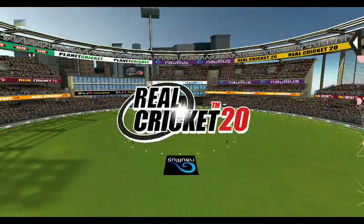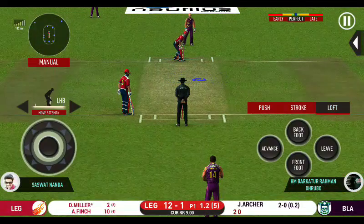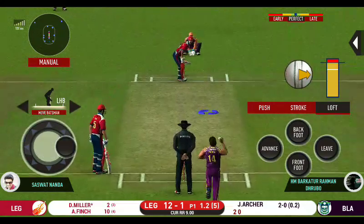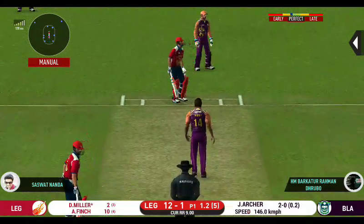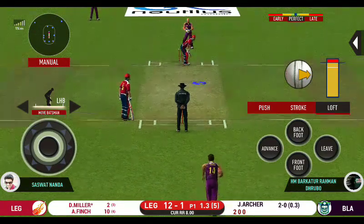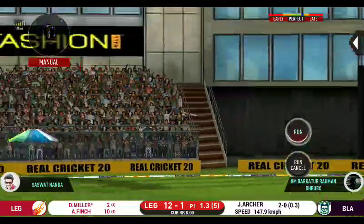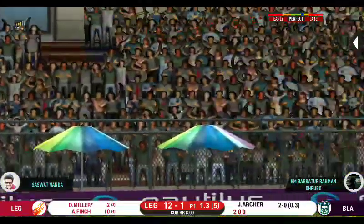Missed that completely. Would have been frustrating having missed out on the last one. Oh, didn't have a clue about that one. He should look to get his eye in before trying something extravagant. Strokes it into the gap for a single.